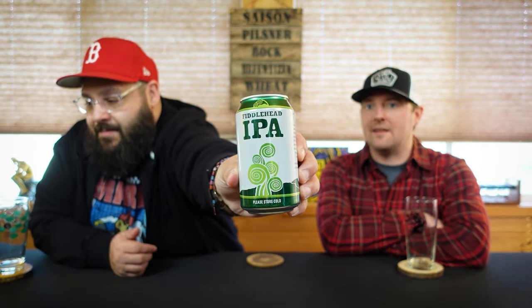Mike, we have a beer out of Shelburne, Vermont. Ooh, and this is just next door. This is from Fiddlehead Brewing Company, and this is their Fiddlehead IPA. Outstanding. So this is canned on 1/4/2024, so a little over a month.